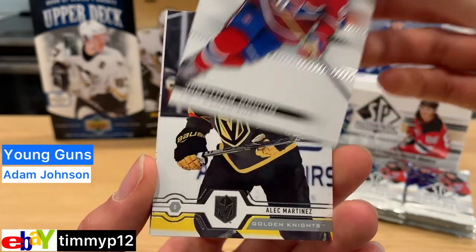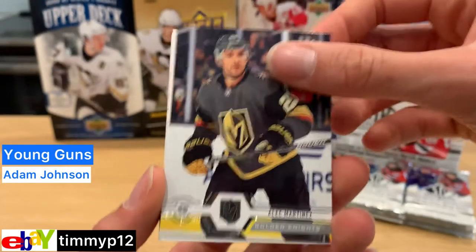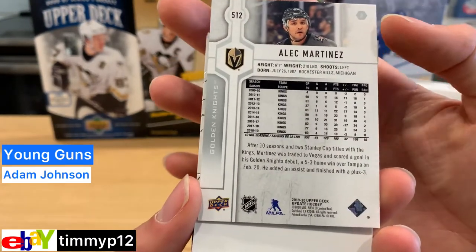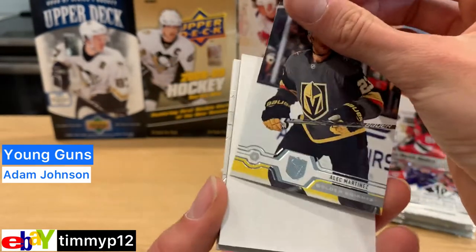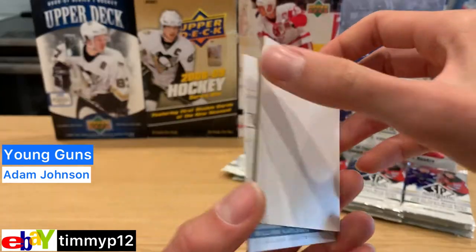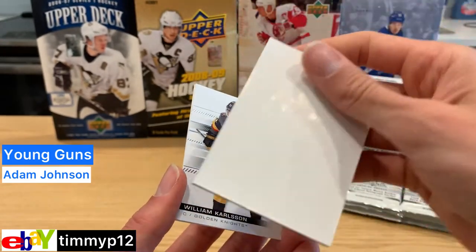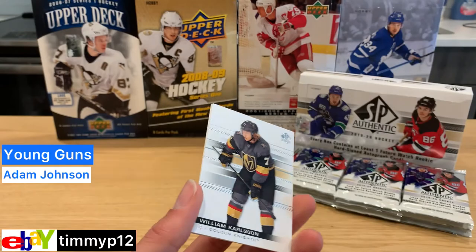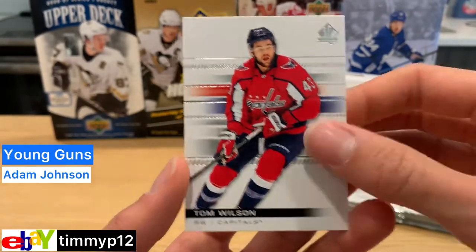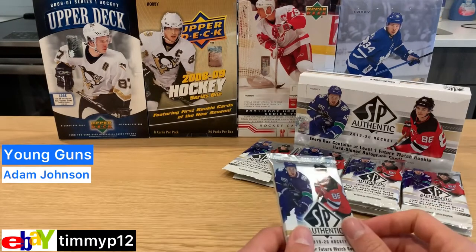And we've got an update, it looks like. Alec Martinez on the Golden Knights. Where did he come from? He's on the Kings, that's right. So we got an update there. Sick filler card, dude. Sick. I'm definitely going to put this in a one touch. William Karlsson, Tom Wilson. Yeah, it must be. SP Authentics seems like this is a thick one.